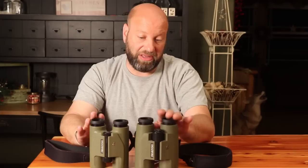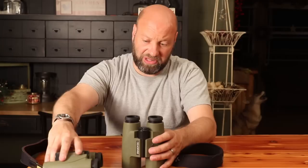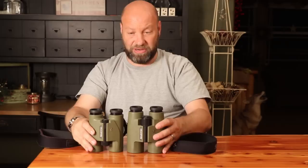Again, these ones are no longer made. They are out, so they are not an option, but the 8x42s and the 10x42s in these, gold. Absolutely incredible, and as you can see size-wise, they're not really a whole heck of a lot different. There's not really a tremendous amount of difference.